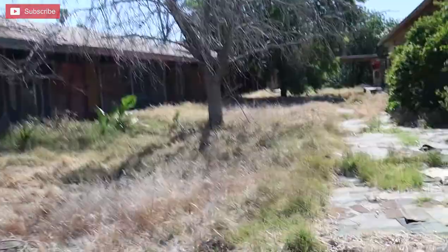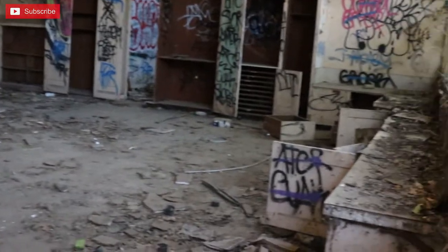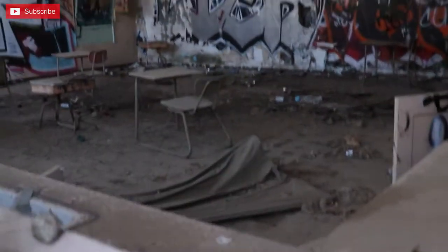Take a peek in here. Let me get some photos on the way back. Looks like we can peek into this little area over here though. Let's go ahead and check it out. It looks like this one you can kind of go into. It's pretty cool. Old classroom, old desk. Still has the old curtains up there.